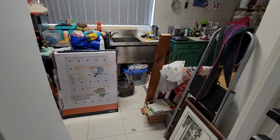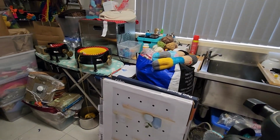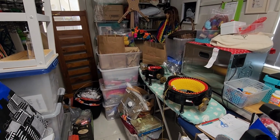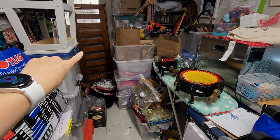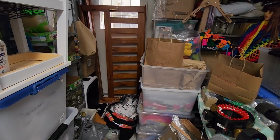So before I go any further, let's show you the horrible mess. I can't believe I'm showing you this, really. Horrible mess that is my craft room. It is mostly storage. We have our spare bed in here because my office is currently in my spare room. There wasn't enough room, so we took the bed out so I could get my office in there.